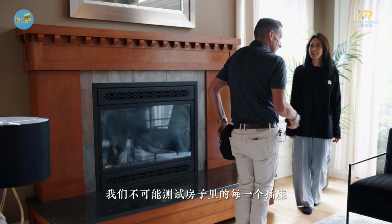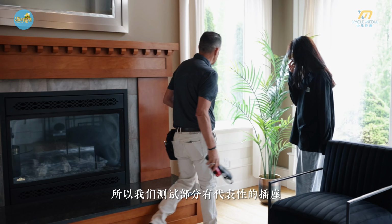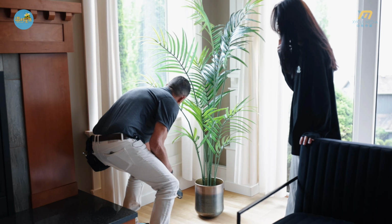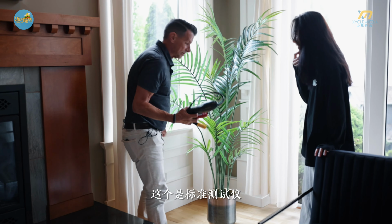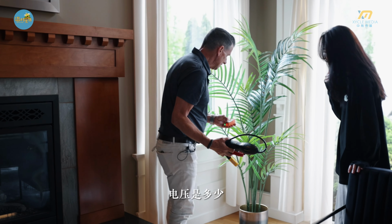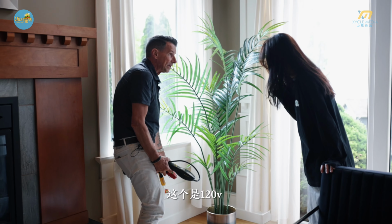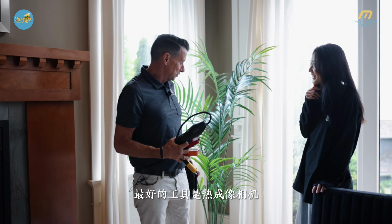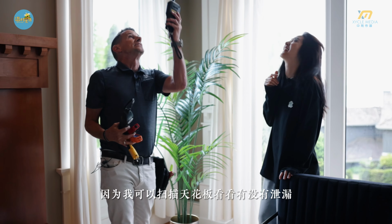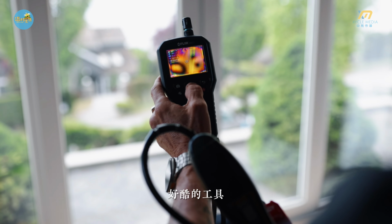And we can't test every single socket in a house, especially this big. So we test a representative amount just to make sure that they're wired properly. I use two different testers. I use this standard tester and I use another one that will actually tell me the voltage going through. And of course it should be about 120 and this one's 120. And again, the best tool is the thermal camera because then I can scan the ceiling to see if there's any leaks, right? So they're so cool.